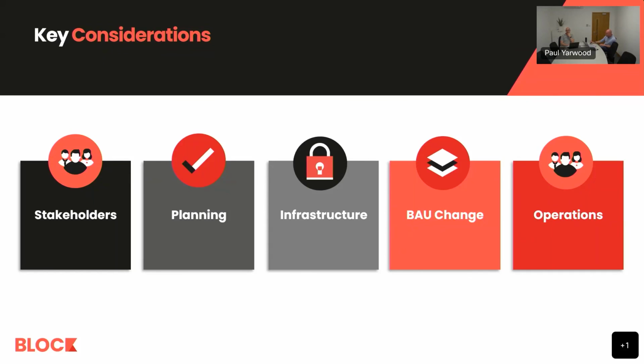Don't forget about your endpoint and identity management functions. I can't stress that enough. It is critical that you get those right. So making sure that you've got those relatively solid is pretty important, to be honest.